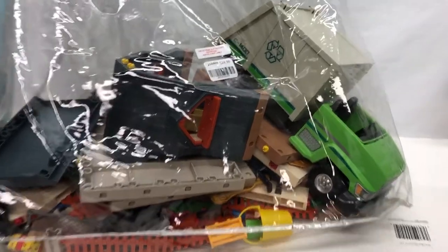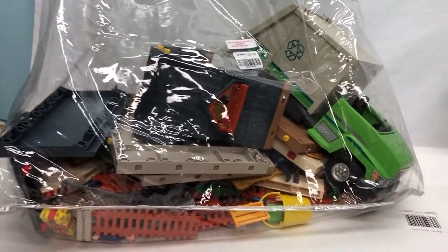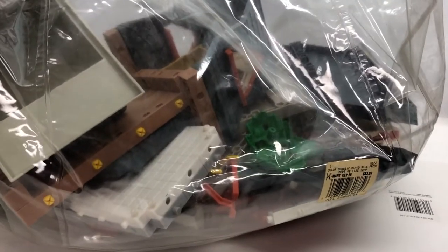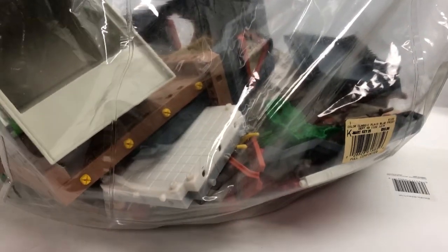So the biggest expense at $25 was this Playmobil stuff. I really would have rather paid closer to 10. I don't even know if it's complete. There's a garbage truck in here, and it looks like it's possibly missing the back, though again, it could be in there. I bought it for two reasons. One is, I love Playmobil. I didn't have it as a kid, but we had a bunch of sets for my son when he was younger. We had a ship and an island and a whole bunch of things that were so cool.